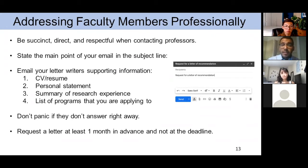Therefore, to make it easier for the professor to see your email so that it doesn't get lost, you want to state the main point of why you are contacting them in the first place. So you can write out in the subject line, request for a letter of recommendation. You also want to make sure that in your email, you submit supporting information such as your CV and resume, your personal statement, a summary of research experience, or if you have been working in the lab, some of the contributions that you've made to the project, and the list of the programs that you're applying to.